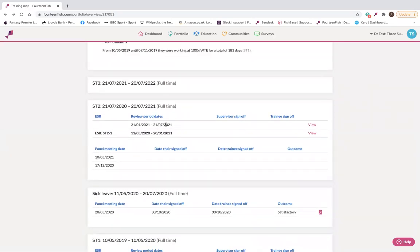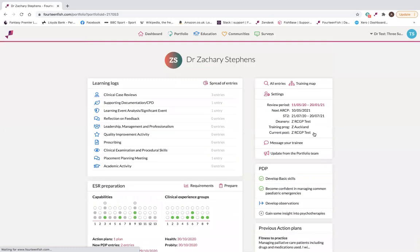And then if you look here, this shows that an ESR hasn't been signed off yet. So we've got this ESR ST2. Once that would be completed, you'd expect to see a green tick appearing there. And then once the trainee signs it off, the green tick will appear in there. As I said, up until the point that the ESR is signed off, when you click view next to it, rather than seeing the ESR summary, you will jump into the trainee's portfolio because that ESR has not yet been completed.